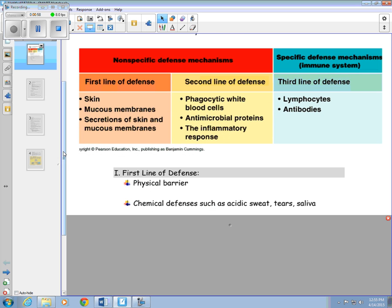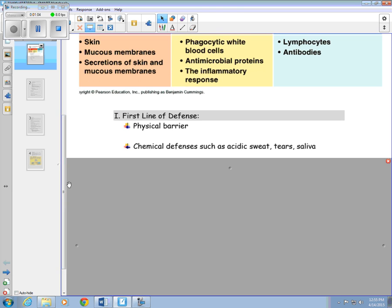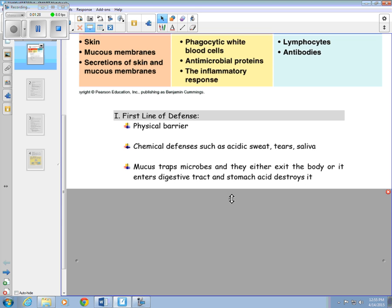First line of defense, your skin is a physical barrier, and your skin is your first line of keeping things in the environment and outside of your body. You have chemical things like sweat, tears, saliva. These are all things that are secreted from your skin or your mucous membranes or your eyes that don't seem like the immune system, but they do help keep things out of your body. Mucus in your nasal cavity, in your mouth, is going to help trap microbes. And they're either going to exit your body because you blew your nose or you sneezed, or that mucus is going to entrap that microbe. It's going to bring it down to the digestive tract, and the stomach acid is going to destroy it.